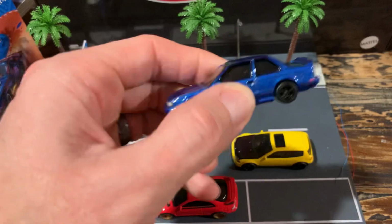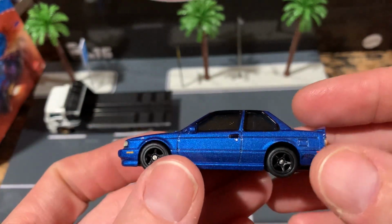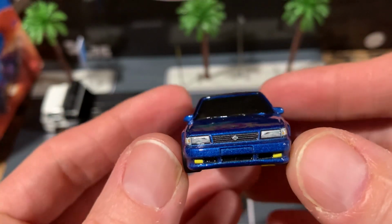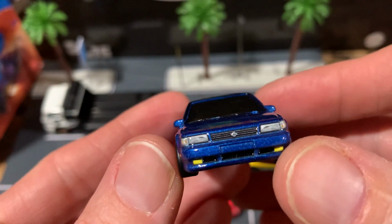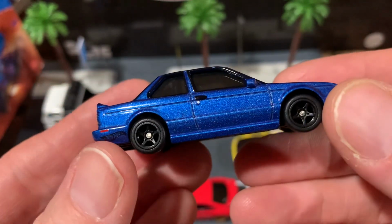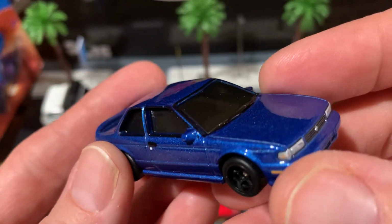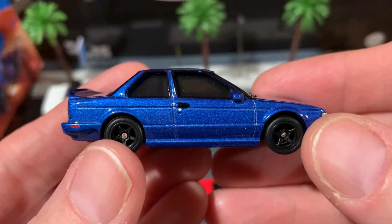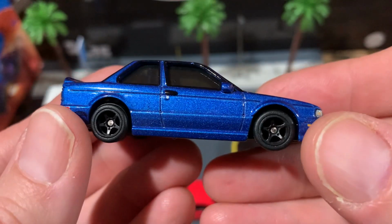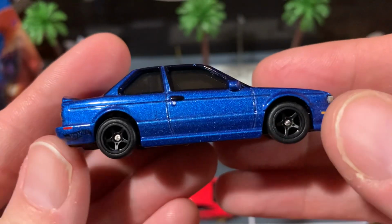Get on into this. I was first looking at this earlier, and this is just a super nice job on this casting. The detail is really, I think, above average for the premium line. It's awesome. When they do premiums like this, I like them much better than the RLC drops, really. I know there's not really any moving parts or anything, but I mean, this just looks great.